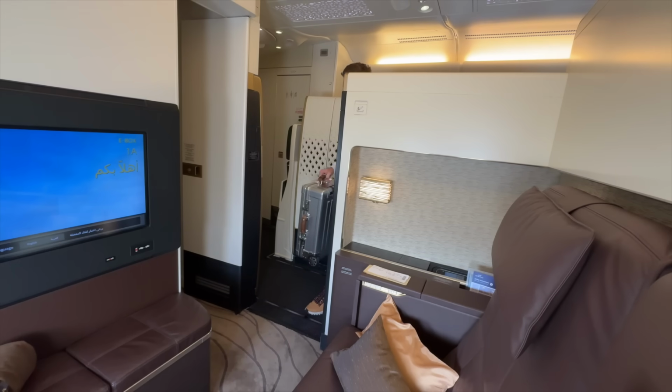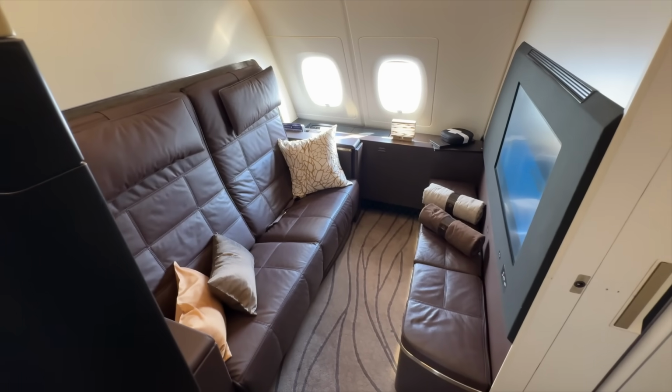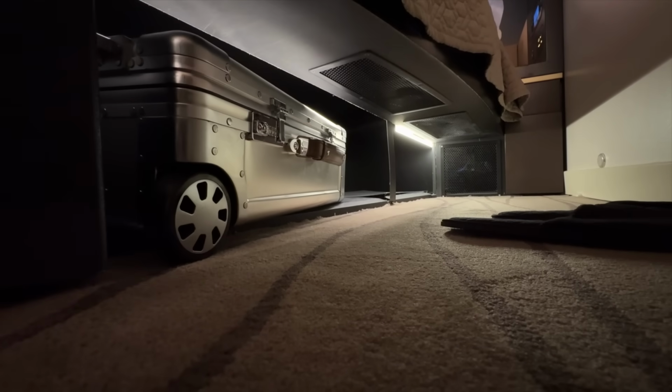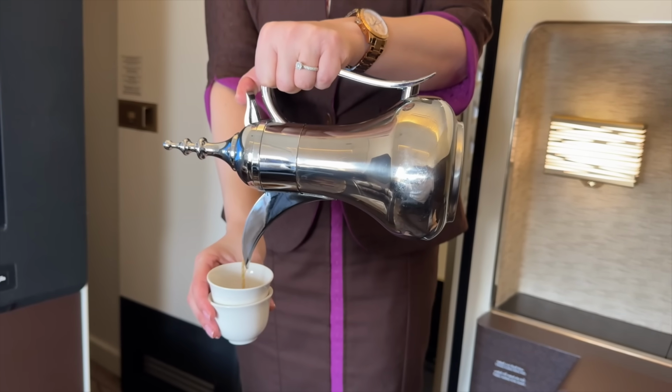Welcome to the most exclusive seat in the sky, the 3-room Etihad Residence. There are no overhead bins here, but I'll stow my bags under the bed in my private bedroom. More on this room in just a moment. Let's get settled into my living room. I'm served a welcome Arabic coffee, which certainly hits the spot.